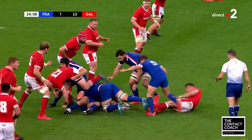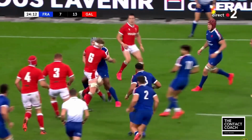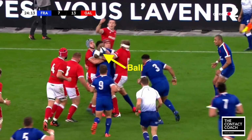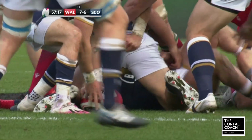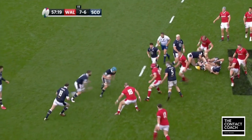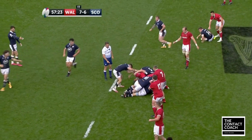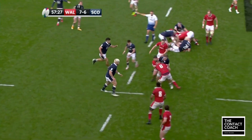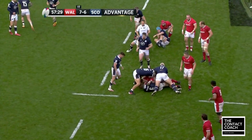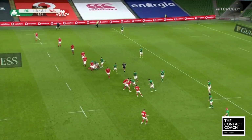But it also comes with some vulnerability. You can see a really well set defence here. Wales decide to go high, but players like Fakatawa can keep that ball alive, they can get the offload in and the ball is away and they're under pressure. Also, you can give away penalties if you don't fall correctly. You can see Beard here, he falls, he's slowing the ball down. It's just easy penalties given away at crucial times of the game. So this is 7-6 going into the last quarter. You don't need to be giving away penalties here.